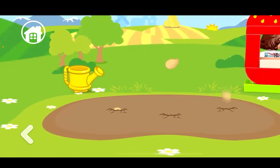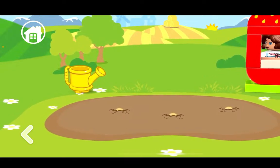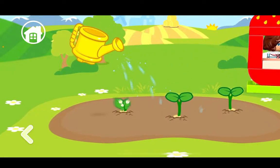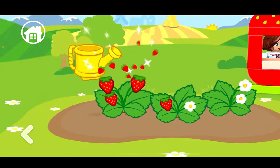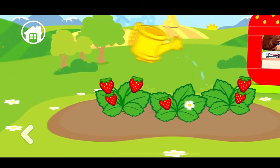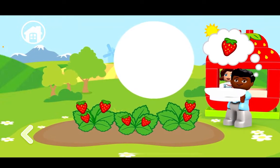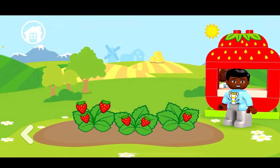Oh, it's a strawberry patch. Let's grow some strawberries. We need to throw a seed into the ground and water it. Some more water. And more. Let's treat visitors with strawberries. Yum yum. How many strawberries do you want? One. One. Hooray!